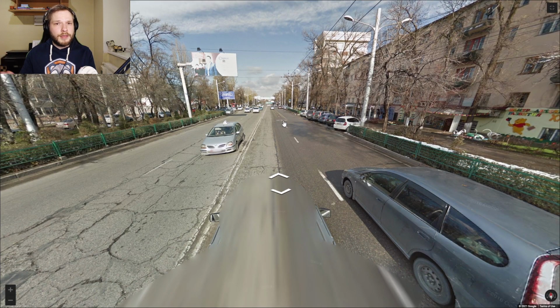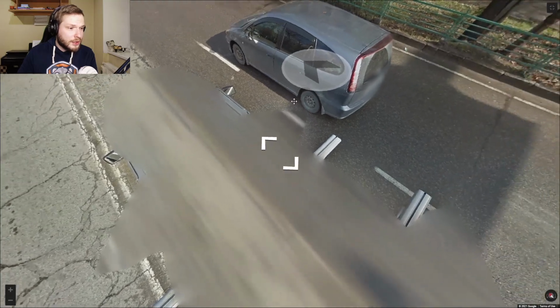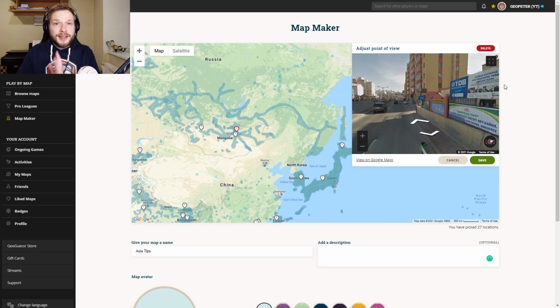And of course, maybe the biggest clue of them all, the Google car. If you see this Google car with these bars and these kind of edgy mirrors, then you are in Kyrgyzstan. So let's go to Mongolia.